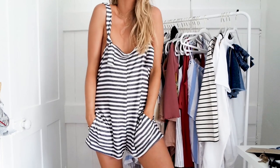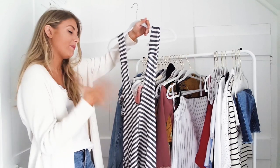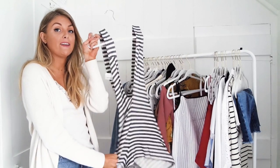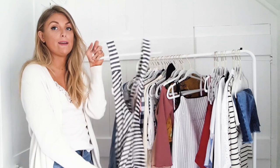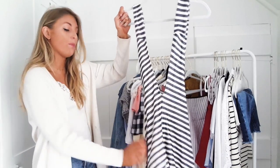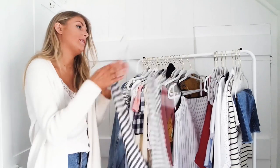I actually think this would look quite cute with a t-shirt underneath, but I have planned to wear it with just a bikini. So if you're going on holiday, then I recommend getting this. Personally, I'm gonna have to book another holiday because I wanted to wear this for holiday. But I'll show you it tried on, and it's got pockets as well, which is amazing because I love anything with pockets.